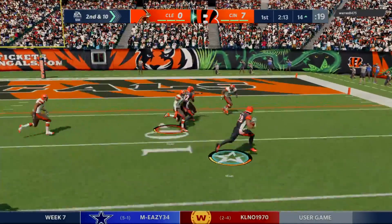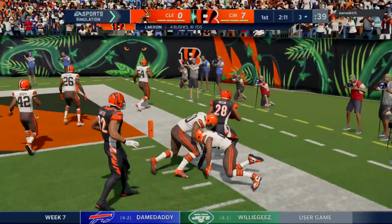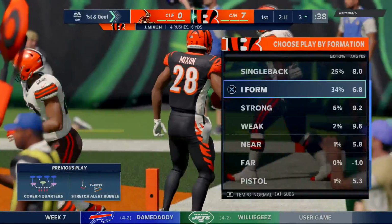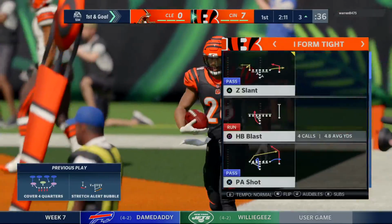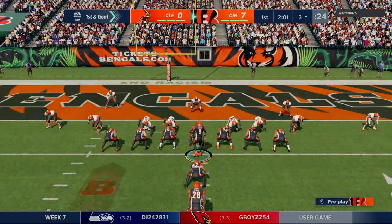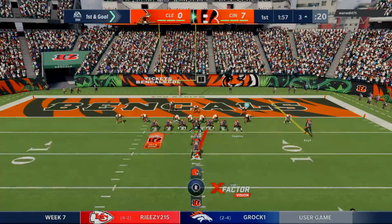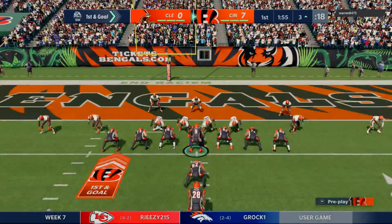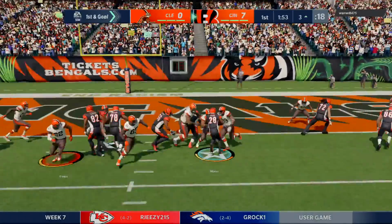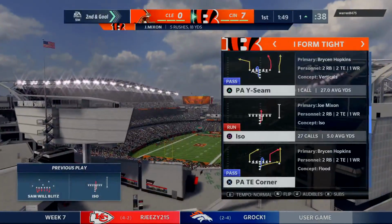Now it's Mixon running right. And out of bounds all the way down at the 3. It's a good gain of 11, sets him up 1st and goal. And a good pickup there by Mixon, and that shows the talent that he has. Back-to-back 1,000-yard seasons, 4th in the NFL in 2018, 9th last year. But I look for those numbers to jump back up again with the introduction of new talent in Cincinnati.